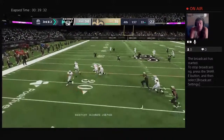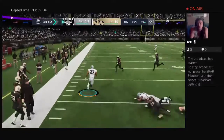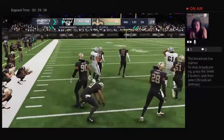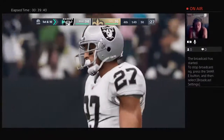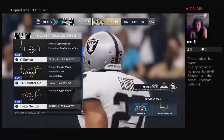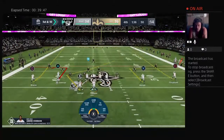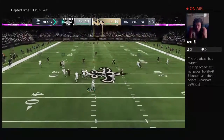On 3rd and 2, Gannon, he'll try and set up the screen. It's complete. And he gets this one to midfield before he's brought down. The pickup goes for 16 and a Raider 1st down. Gain of 16 yards. Now you're right on the edge of field goal range. You've still got time, but get up to the line of scrimmage and get set.